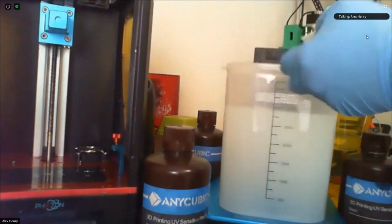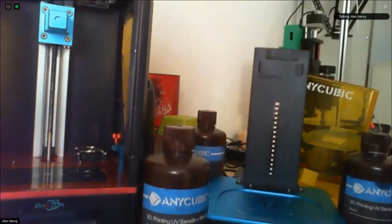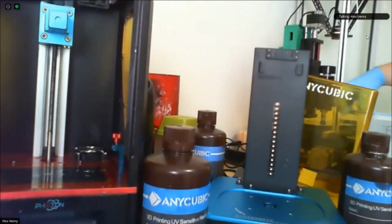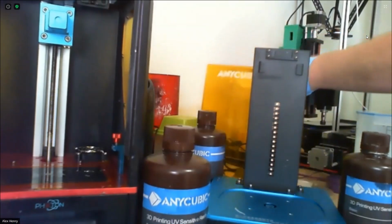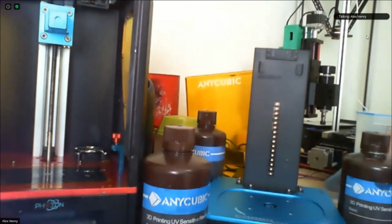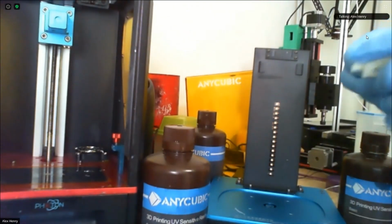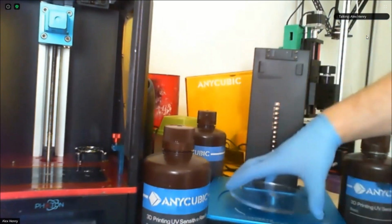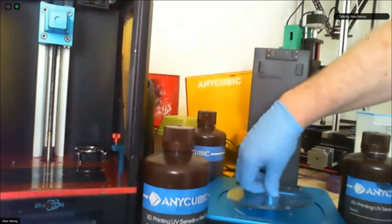Now this part, so this machine doesn't fully cure all of the parts that go through it. So we actually have to finish that curing process. And that's why I'm still wearing my gloves as I handle this part, because it does still have wet resin on it and still is somewhat toxic if you were to touch it with just your bare skin. So this little machine has a spring here.